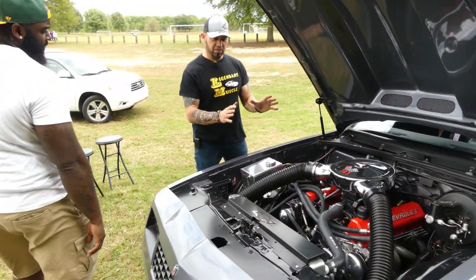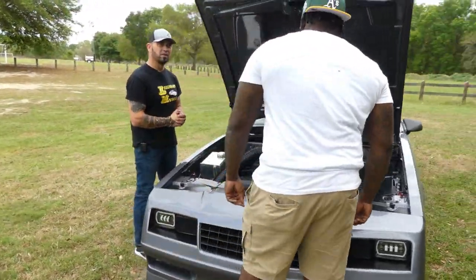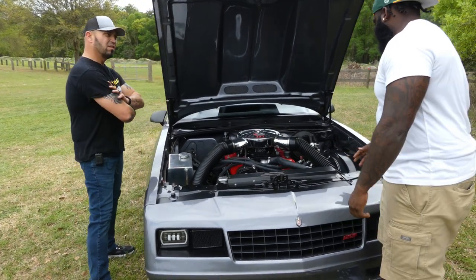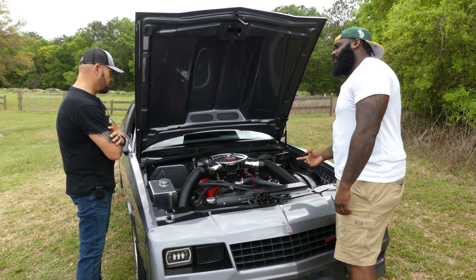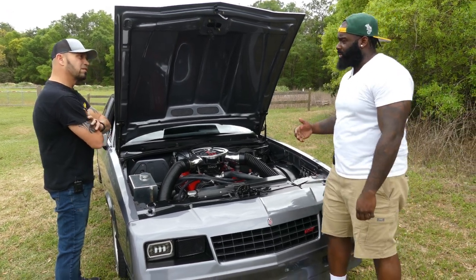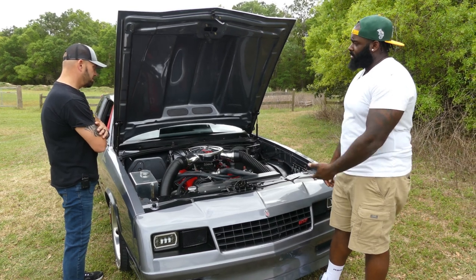With this kind of a setup with this motor, did you have to do anything with the transmission? Or is it a stock transmission? No, yes. With this kind of a setup, the stock transmission would not have lasted long at all. So there's a Turbo 400, but the interesting part about the Turbo 400 is it has a Gear Vendors tail shaft on it. Okay. So it's a Turbo 400 with overdrive.